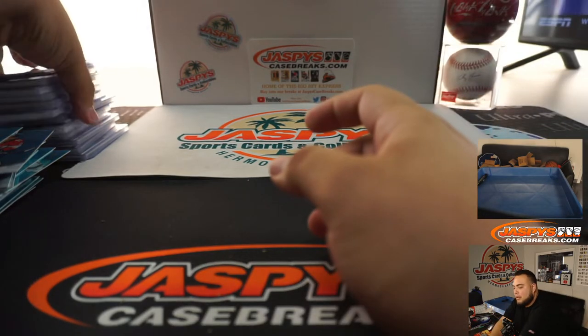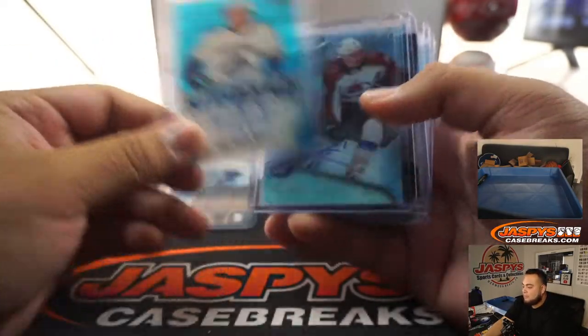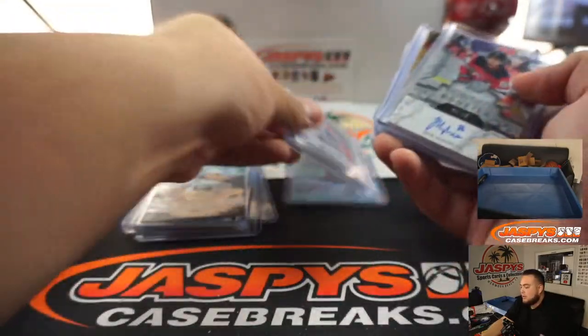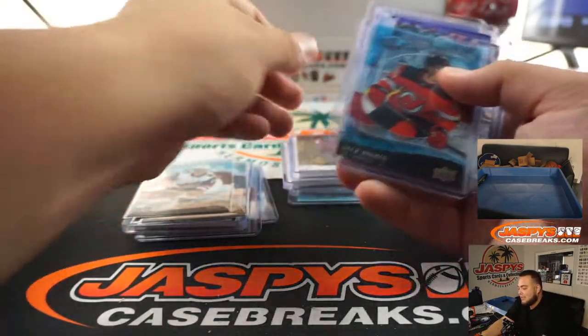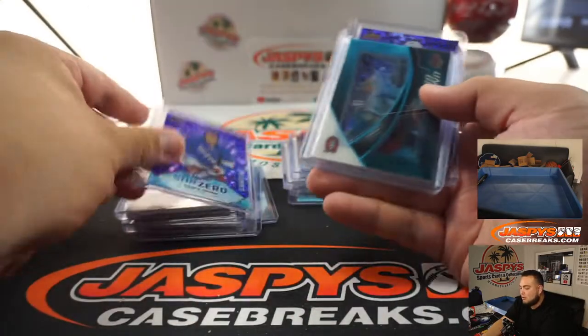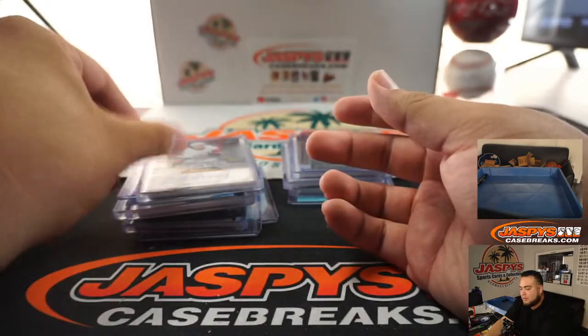That was the break. A lot of really nice stuff hiding here. No out of 99 here, as again they're not per case. Brock Besser, Kale McCarr, Zadina, Retro, Olofsson Retro, Mark Messier autograph, Jack Hughes to 99, Barrett Hayden Retro, Jack Hughes to 19, Jack Hughes Retro, Wallstrom, Capo Caco, Suzuki, Crosby, Capo Caco again, Dobson.